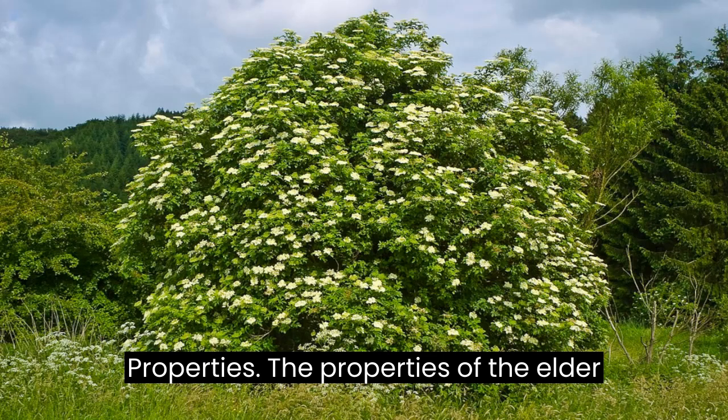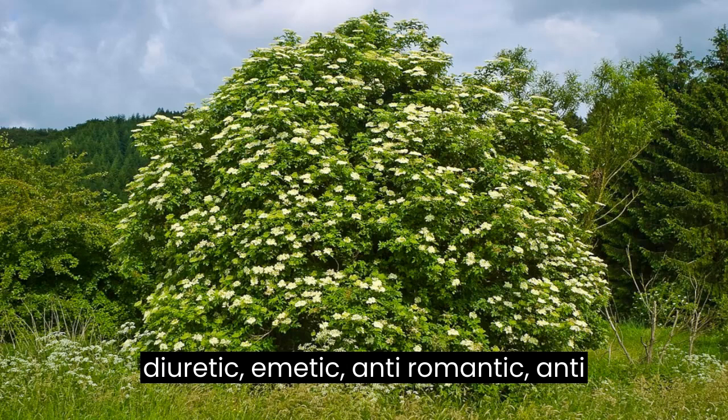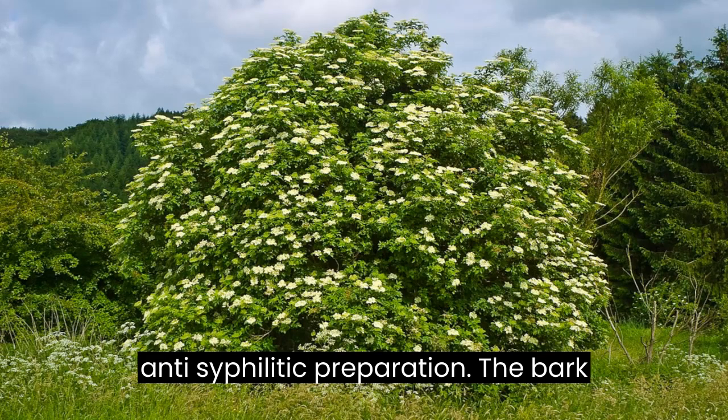Properties: the properties of the elder inner bark include alterative, purgative, diuretic, emetic, anti-rheumatic, anti-spasmodic, diaphoretic, antiseptic, and antisyphilitic.